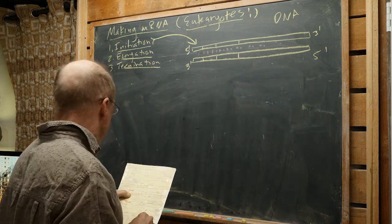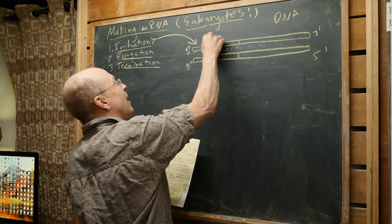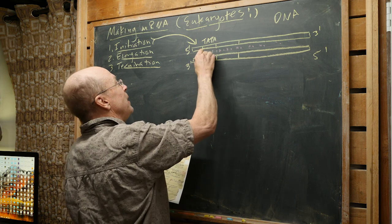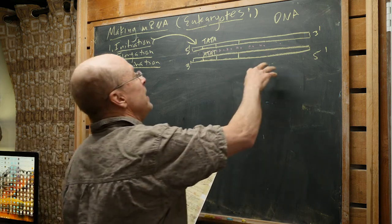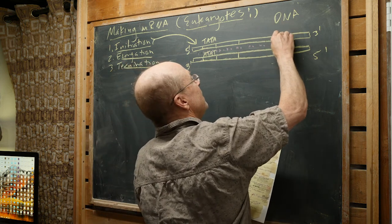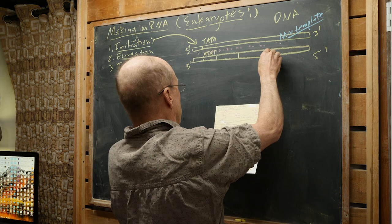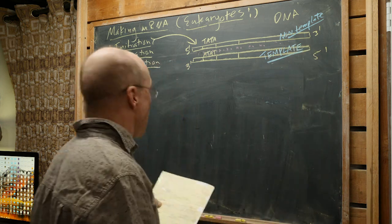So this would actually be a whole bunch of bases all the way through. And we're going to have this part here, and we're going to call this a TATA. The TATA business has to do with thymine adenine. Therefore, if that's TATA, then this part would be AT, because it would be complementary. And we're going to name this top strand as non-template. And we're going to name this strand here as template. So we got those two things.